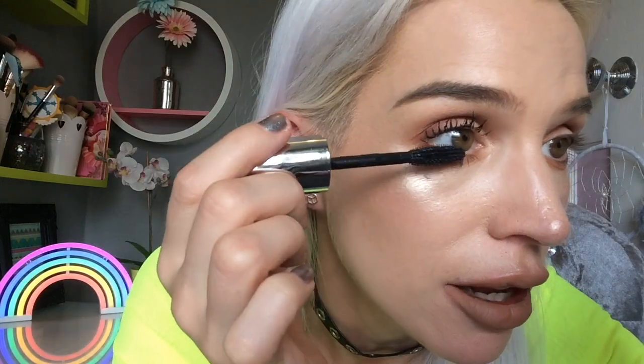Okay, so I've just applied a moderate amount onto the lower lashes. And again, I'm liking how it's looking because it has given me a lot of definition. So I'm approving of that. I'm just not going to apply too much because I'm definitely going to be looking like a panda.